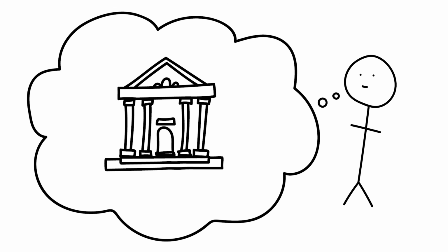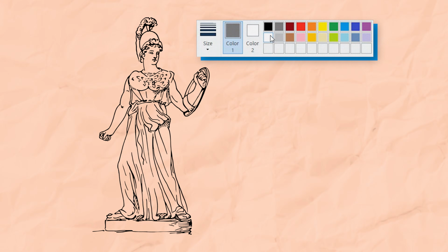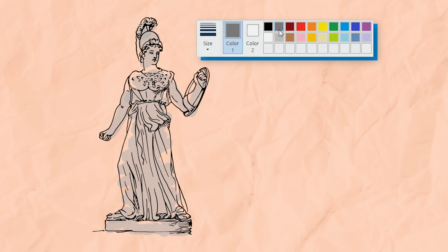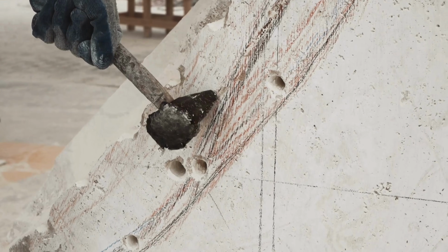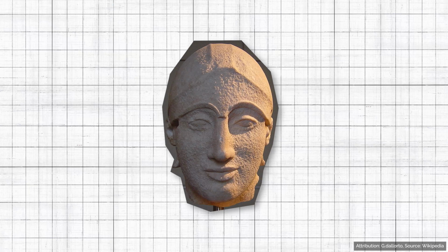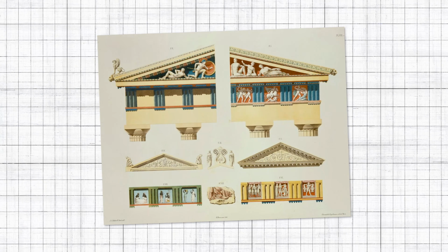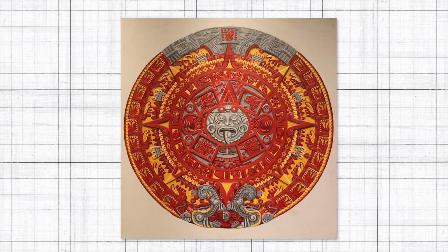Think about the last time you went to a museum or an archaeological site. Do you remember seeing an old sculpture? If so, what color was it? Maybe it was white, or gray, or brown. While these colors, usually of their raw material, might be what's left today, many sculptures were actually painted in the past. From ancient Greece to Easter Island, the past was colorful.